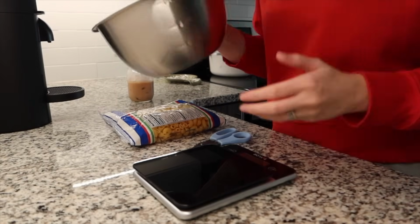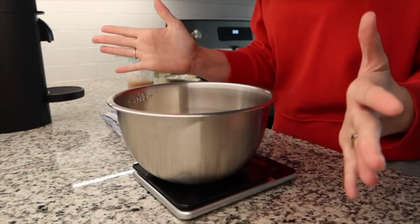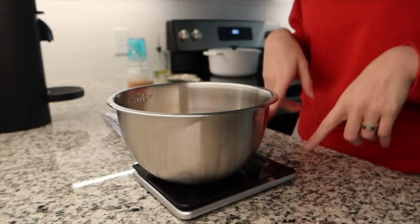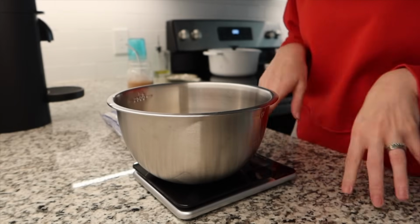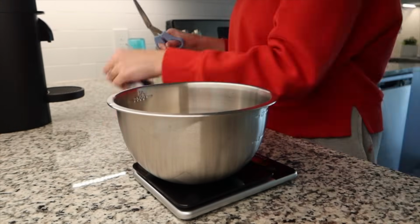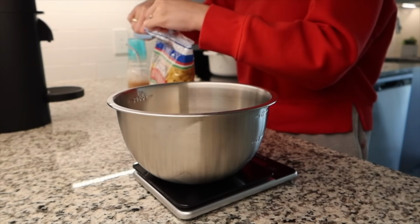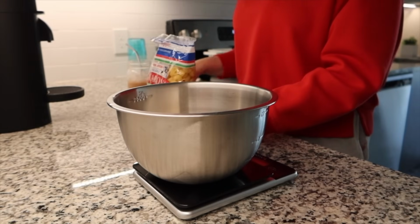Put some water in a big pot, and I'm waiting for that to boil. And now I just put a big bowl on a food scale. If you don't have a food scale, highly recommend investing in one. You can get them for super cheap a lot of places. They're not that expensive, and they're totally worth it if you're trying to at least track certain foods, whether it's your proteins or your carbs or whatever. It's good to help track certain things.